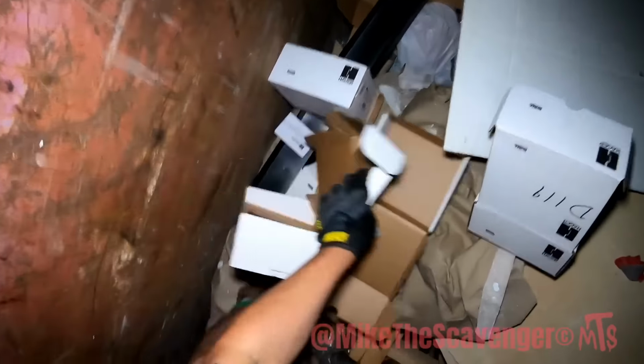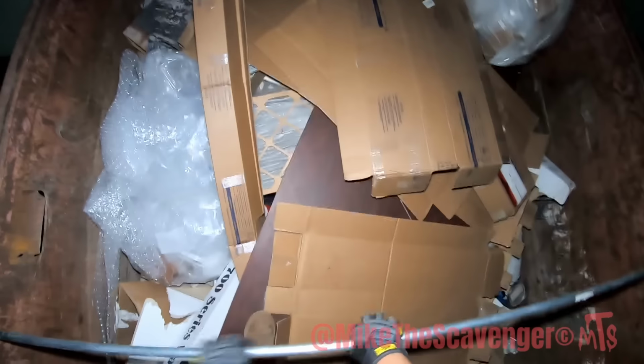There's a piece of aluminum. Yeah, put down. Make sure we grab that. And a pole. I bend you. Oh, here's the rest of the blind.